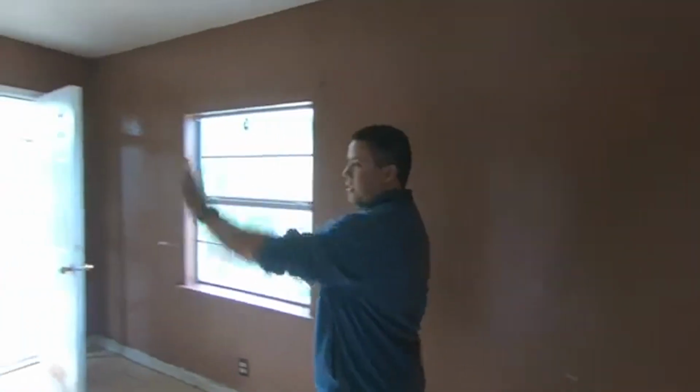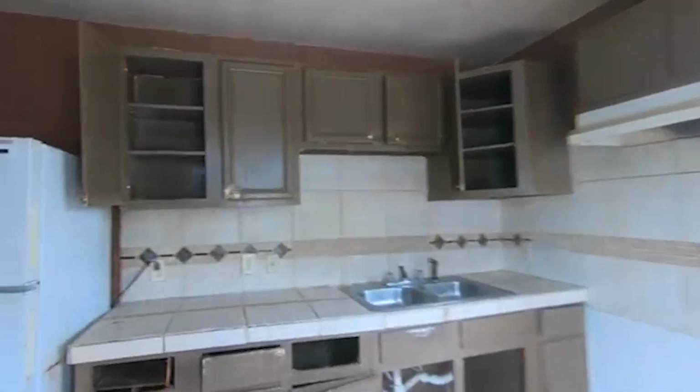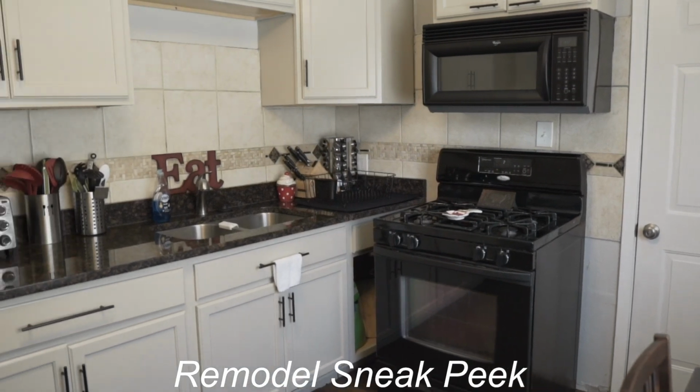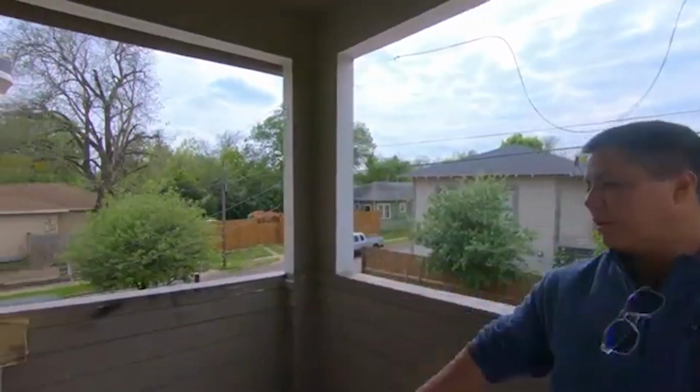This whole kitchen, all the cabinets, the fridge, stove, sink, everything. Replacing the flooring and the subflooring out here, and then the all are here.